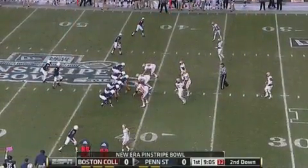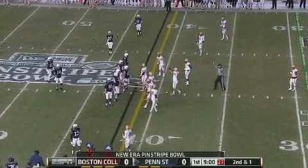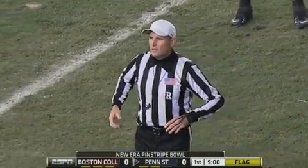Good call for defense offside. The defensive lineman jumps into the neutral zone, causing the offensive lineman in front of him to move. The coach isn't crazy about the call, but it is correct. Good work and good announcement.